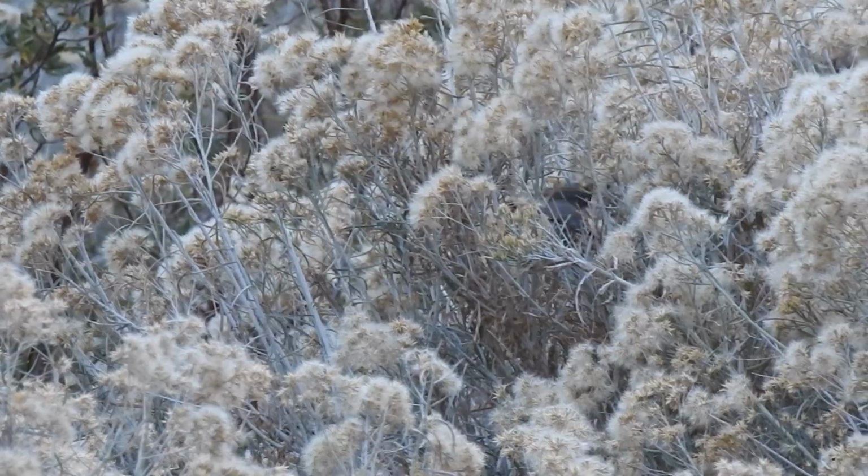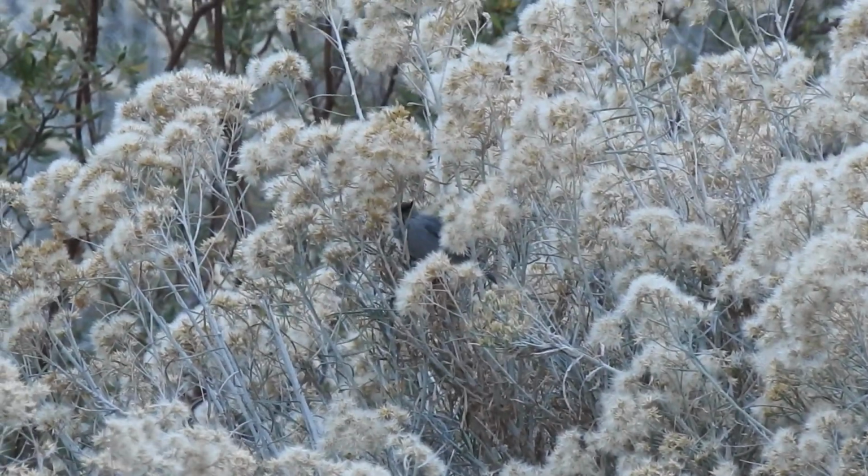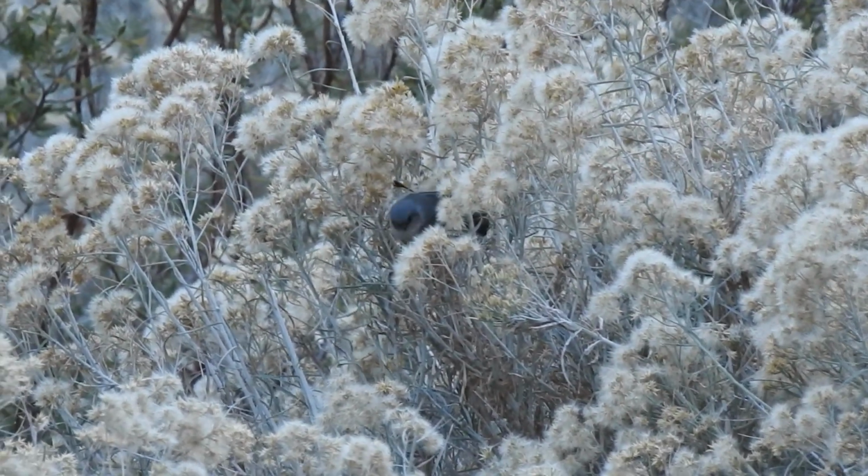They're feeding on these plants back here, which I'm not a plant guy, so not exactly sure what these plants are. Might look into that in a second. We're hearing a Clark's nutcracker up here, not getting that on camera, unfortunately, and obviously still looking for the Pinyon Jays. So let's head back down this canyon and see if we can pick anything else up.